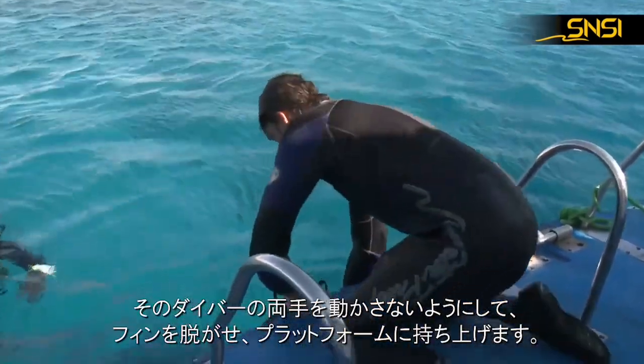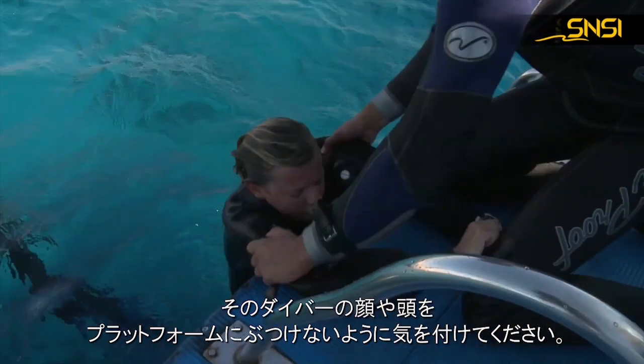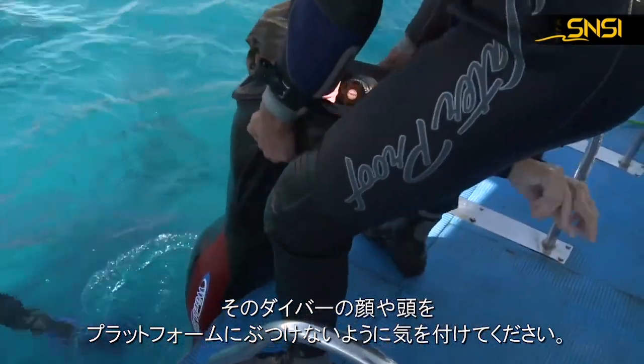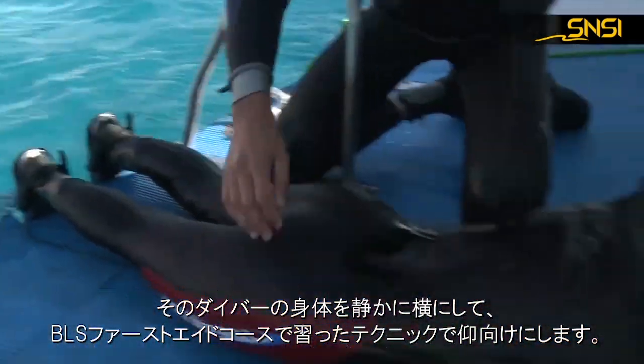Keep the diver's hands still, take off their fins, and hoist them on the platform. Be careful not to bump the diver's face or head on the edge of the platform. Rest the diver's body gently and turn them over with the techniques you learned in the BLS First Aid course.